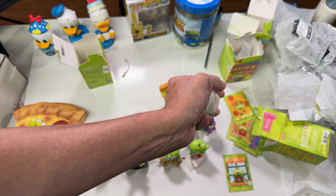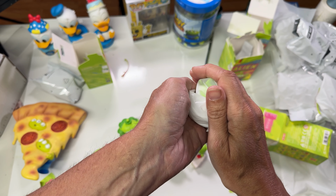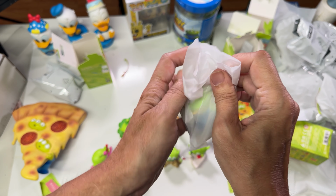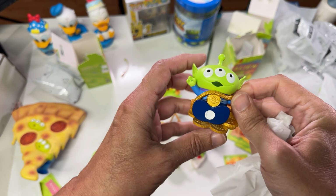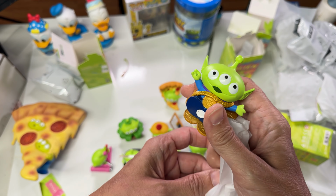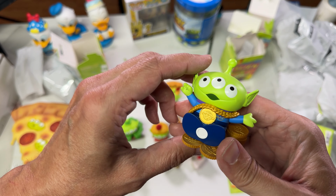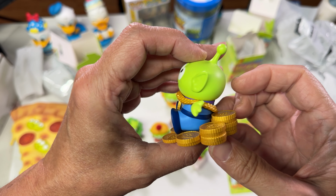Alrighty. Did we get the billionaire or did we get the chaser? Let's see. It's the billionaire. So, my wife's funny. She just slid something under the door. We got the billionaire. So that one is cute.